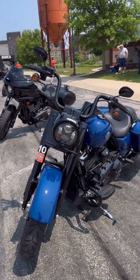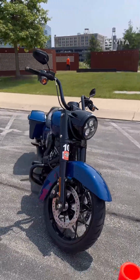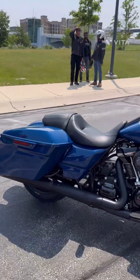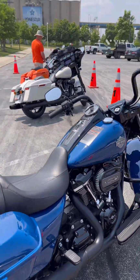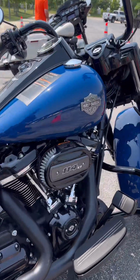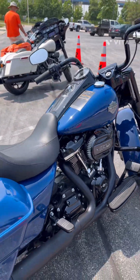Hello. The 2023 Harley-Davidson RoadKing Special. Are you ready to experience the ultimate in all-American cool with the 2023 Harley-Davidson RoadKing Special? This motorcycle takes the classic RoadKing and amps up the attitude with a sleek, murdered-out look and upgraded features.